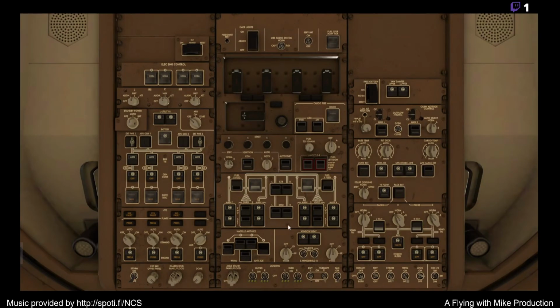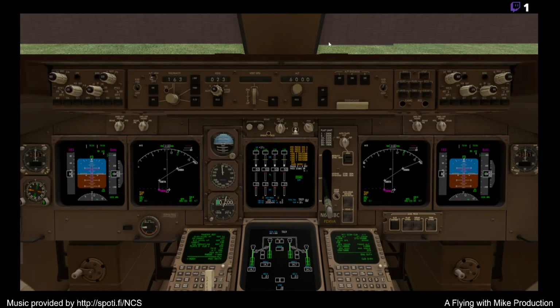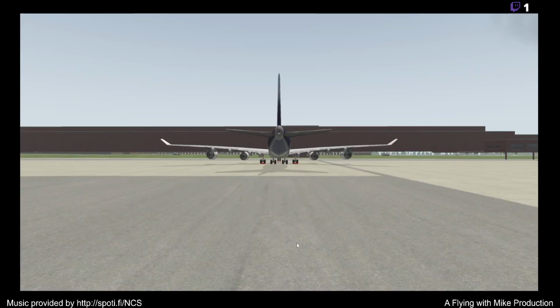Okay, so for the APU, we've got our fuel tanks on. Let's move the start switch. Come down to the middle. I'm going to go to the status page, that way we can actually watch it spooling up. Okay. And actually, let's go outside. You can see the heat plume.